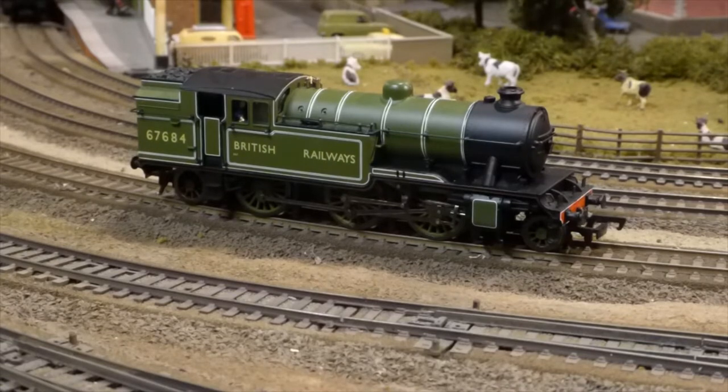Now, I bought one of these back in those days in BR Black, and it ran beautifully for quite a long time, and then a problem occurred with the chassis. And as is common with the split chassis, one of the axles breaks, and after that the locomotive never ran quite so smoothly. It was a bit jerky. It was okay, but not brilliant.